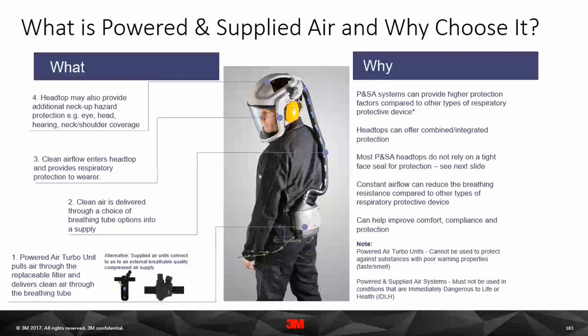The selection process for 3M powered and supplied air systems can be simplified by considering these steps. The products are described in more detail in another presentation, but this is just an overview. There are some applications where supplied air systems may be preferred or required instead of powered air systems. In all cases, powered and supplied air systems may not be used against contaminants that are described as immediately dangerous to life and health. The respiratory performance and classifications are directly correlated to the protection factors offered by the various systems.